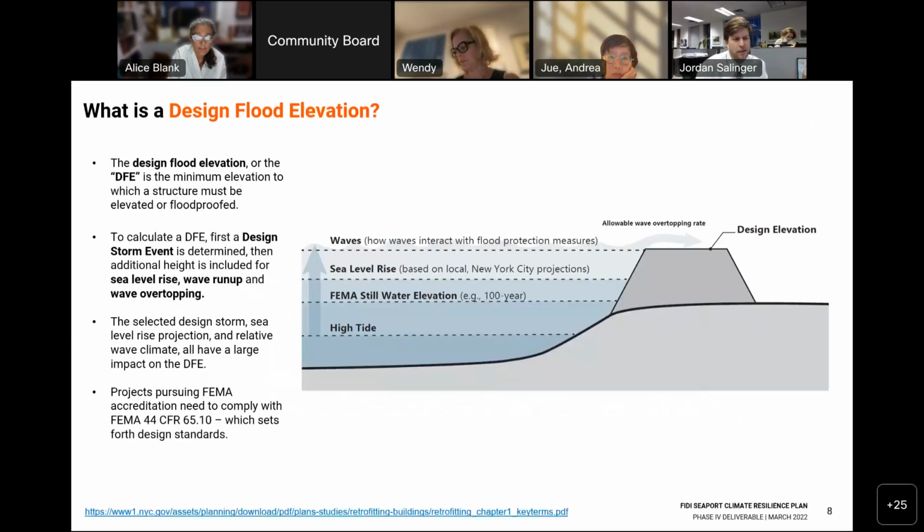Next piece, wanted to dig into the design flood elevation and its connection to the efforts across the Lower Manhattan portfolio. And to help me with that, I've brought Ronnie Dietz from Arcadis, an international engineering firm who's specialized in these efforts a number of places and have helped lead the master plan to walk through this in the next couple slides. Ronnie?